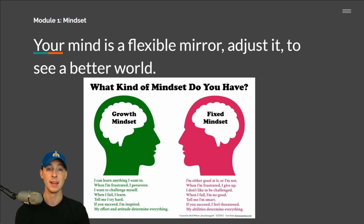Module 1, mindset. So your mind is a flexible mirror. Adjust it, and you will see a better world. And this really applies to anything in life. You see those people that are very negative about things, and everyone falls into that occasionally. But the most important part is ensuring that you get out of that negative mindset and look at the positives in things. Don't look at something that doesn't go right as a failure. Look at it as a learning experience. Grow from it. And that's exactly the type of mindset you need to succeed with a Shopify store and in e-com in general. So what kind of mindset do you have right now?